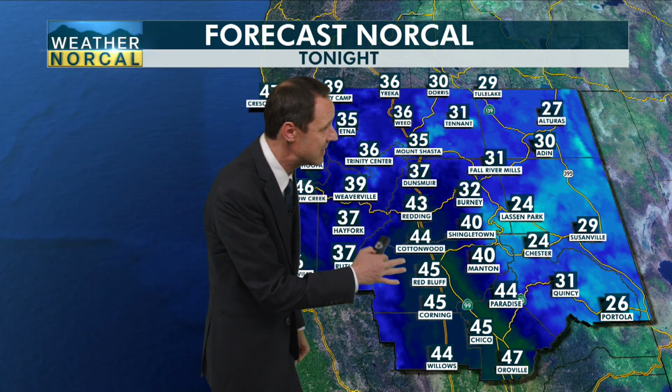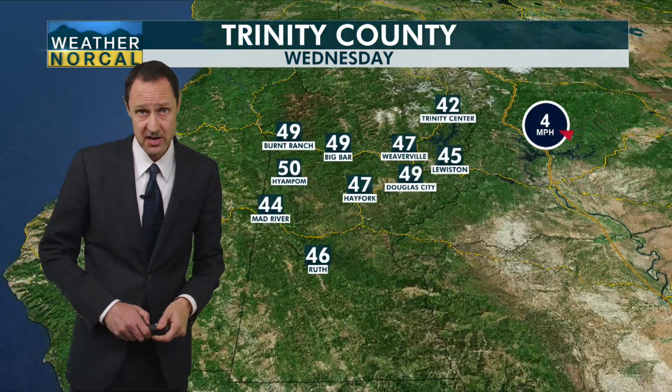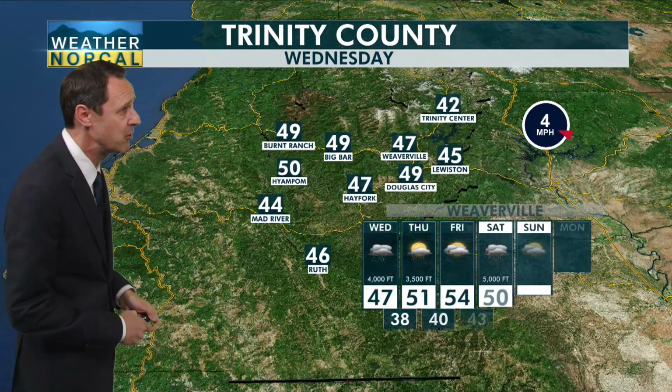Temperatures are going to be in the mid-40s tonight. So with the cloud cover, still another mild night for the valley. Still quite chilly for some of the higher elevations, but mainly in the upper 20s and low 30s there. Upper 30s, Trinity County, mid to upper 40s for the inland areas, and mid to upper 40s out along the coast. So let's take a look at your Trinity County neighborhood forecast.